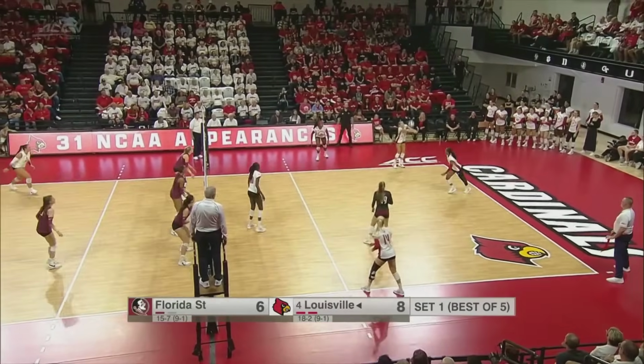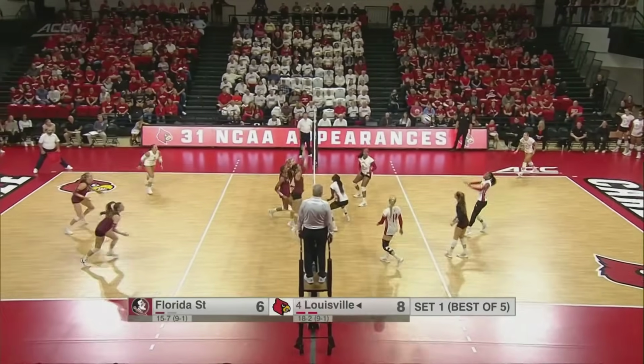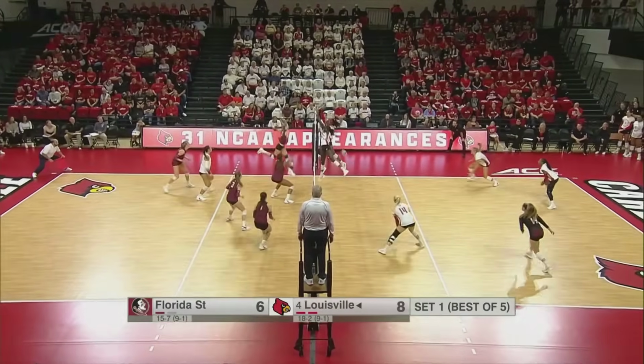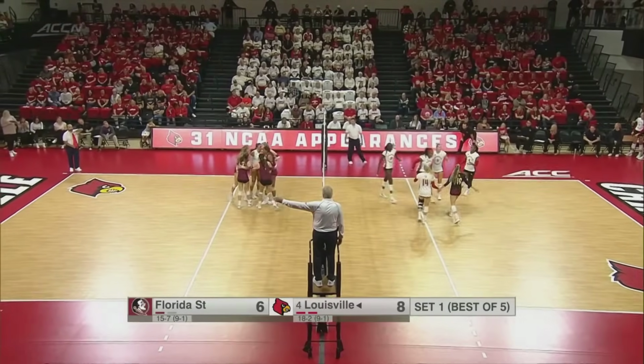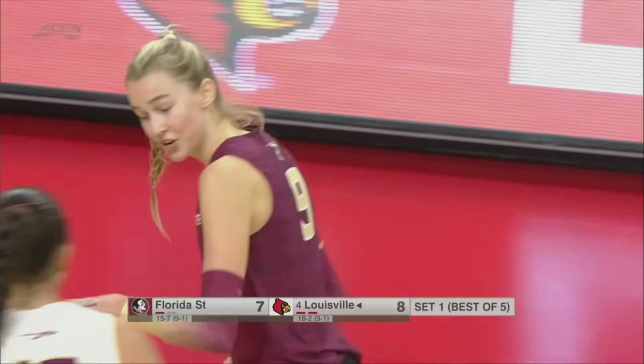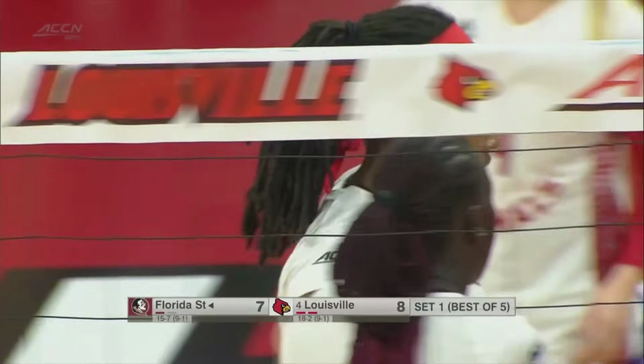Down the middle that time was Eakes. Of course, just to send it back. And then off hands, Aiko Jones initially looked like she was up with the wag of the finger, but off hands, the point goes to Florida State through Rothman.